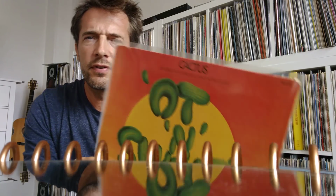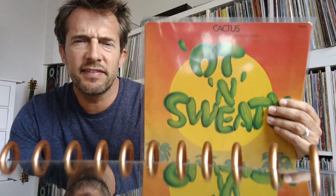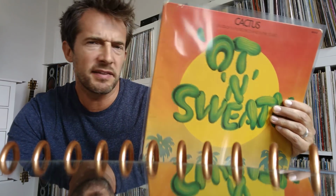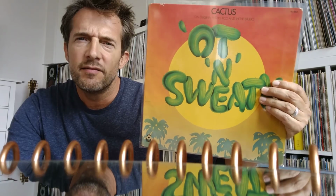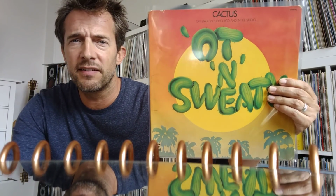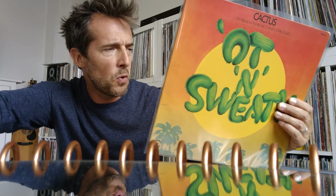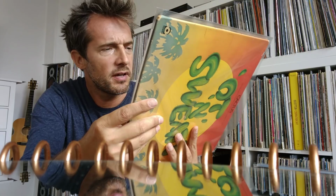Next one, Cactus. I'm not familiar with this band, but I think I've seen this album, or at least an album from Cactus, on somebody's video recently, or in the last month. I don't remember who. Anyway, I picked it up.